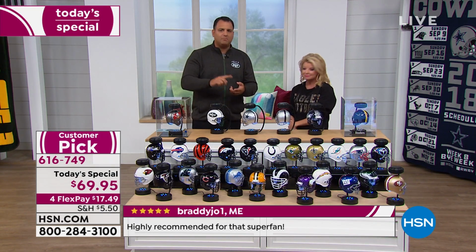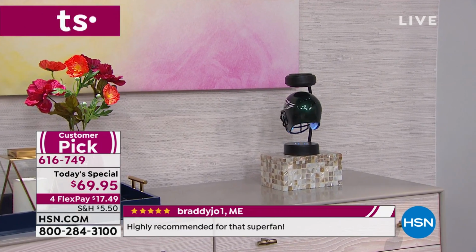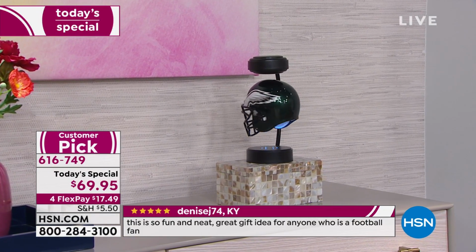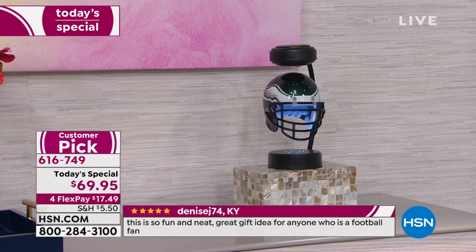We talked about the mantles, the bookcases, the desks, the office desk, your teacher's desk, anywhere throughout the house. Lights. Your man cave, your she cave, anywhere you want to celebrate your favorite team. I want it right on my dining room table. Yeah, why wouldn't you want to add something like this? It's completely different. Cool. You can't get this.